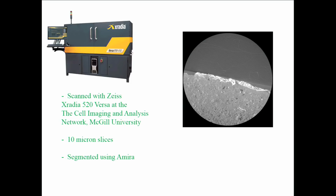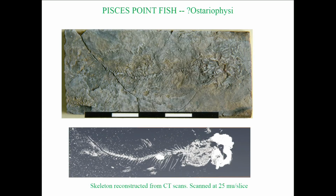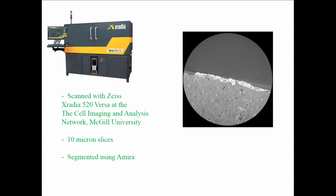And then had the possibility of looking at these really, really tiny fish. And they were flattened, but at that kind of level, even a flattened fish fossil is fairly three-dimensional. So we sent a specimen out there to try, and we did get nice distinct separation of the bone and the matrix.